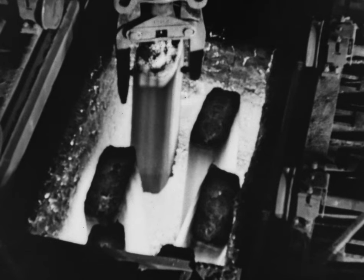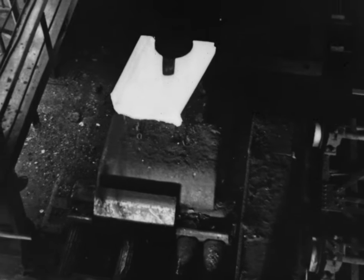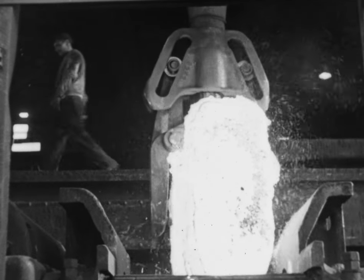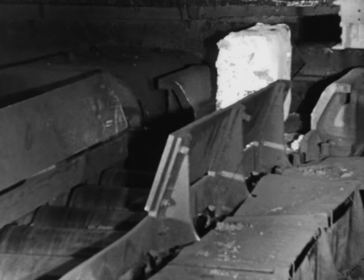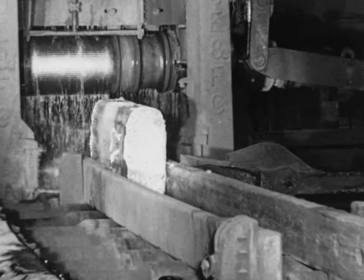Soaking here means saturating the ingot in heat until the temperature is the same all the way through and just right for rolling. White hot and all ready for the first rolling operation. Down the conveyor to the blooming mill. Great rolls work down the glowing block of metal.